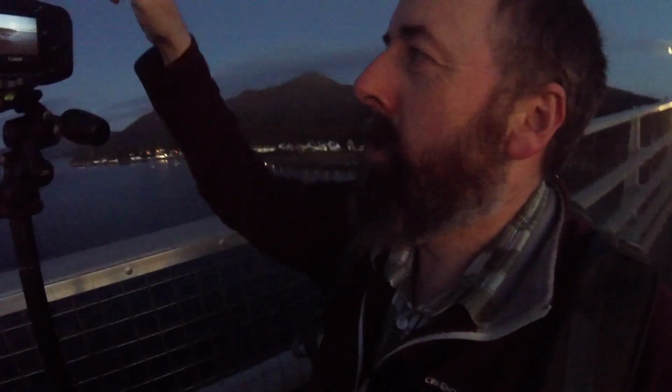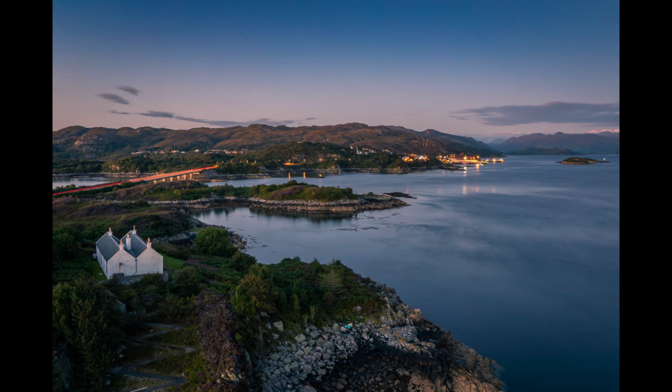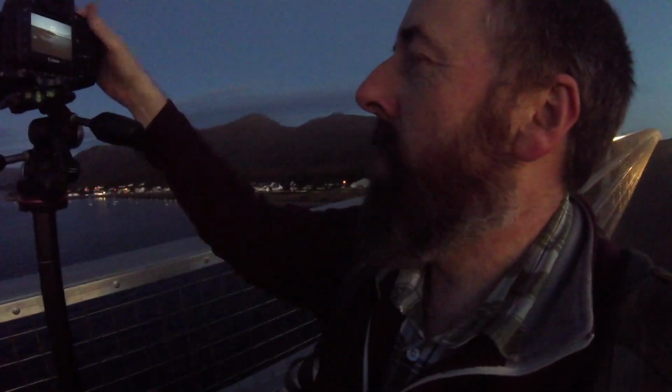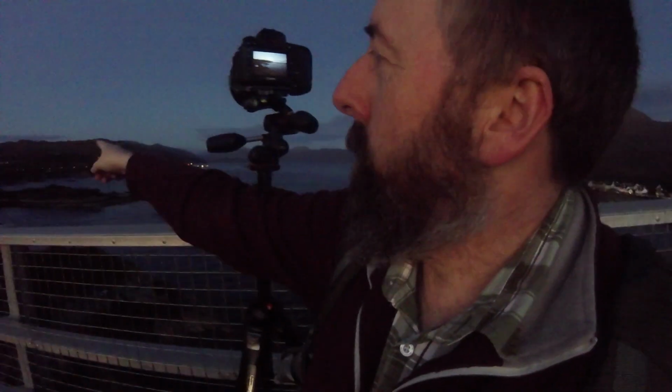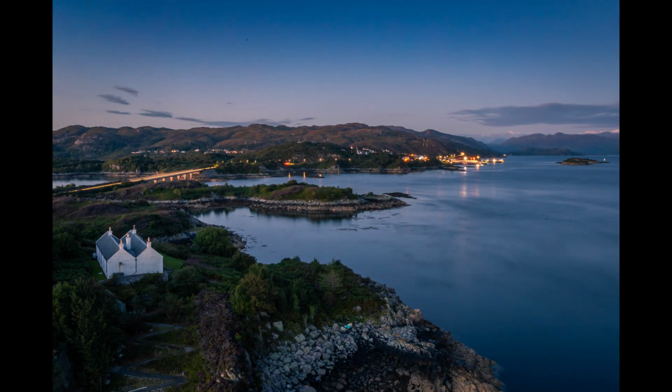So I'm just taking an image with the Gavin Maxwell Museum in the bottom corner and trying to get some of these lights from Isle of Skye. I'm on f11 and that gives me a 13-second exposure. Now there's another smaller bridge just before you come to the main Skye Bridge, so I've been trying to time it to get a car coming over that bridge as well.